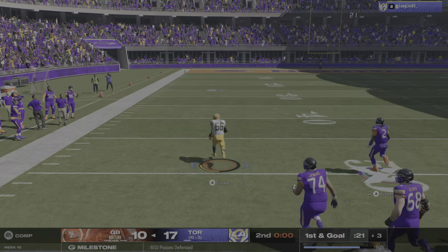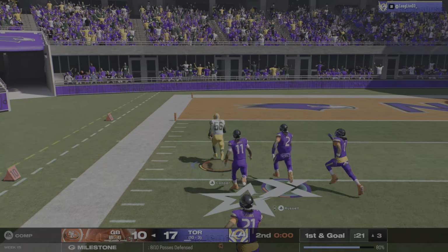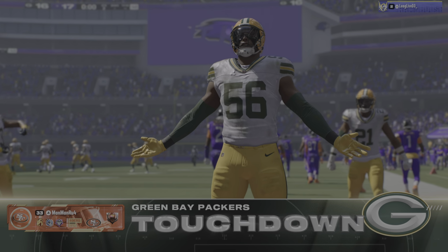Weaving through traffic, and now he's free. And into the end zone. It's a pick six and a Packer touchdown.